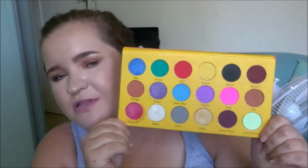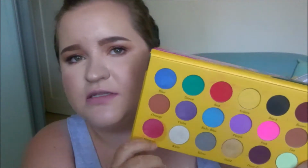However, I could not get my hands on the actual Box of Crayons palette, so when I found this on Wish, I thought, well, what could go wrong? It was fairly cheap. I think I paid $15 for it. I thought, well, it can't hurt. So, opening it up, it looks pretty much exactly the same as the other palette does, but the matte shades are super creamy.